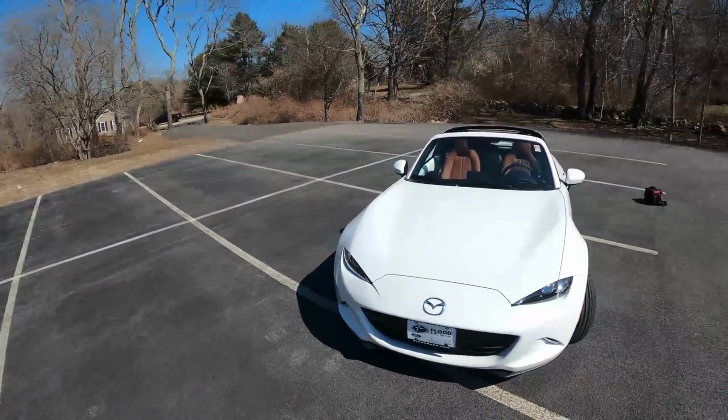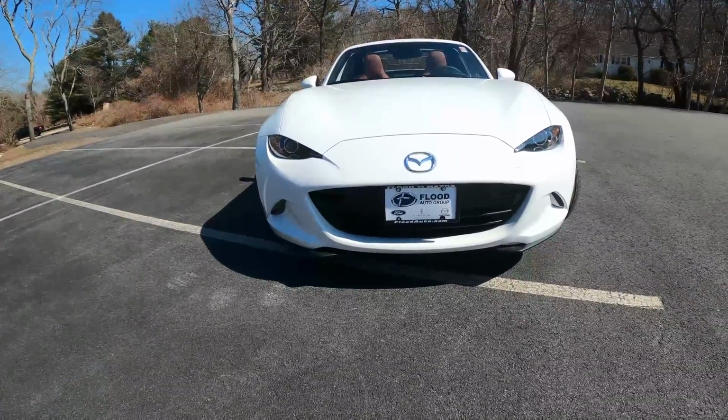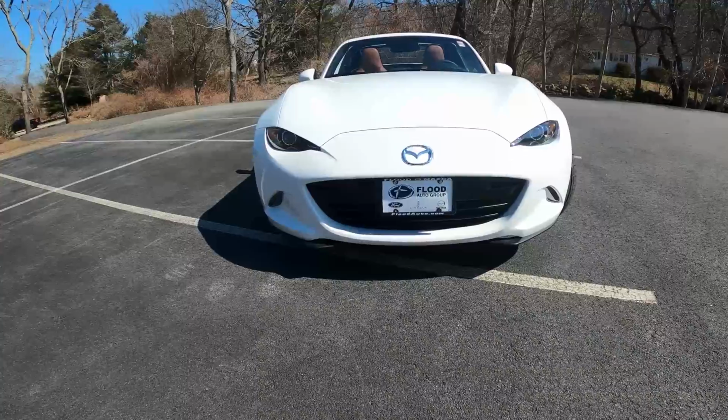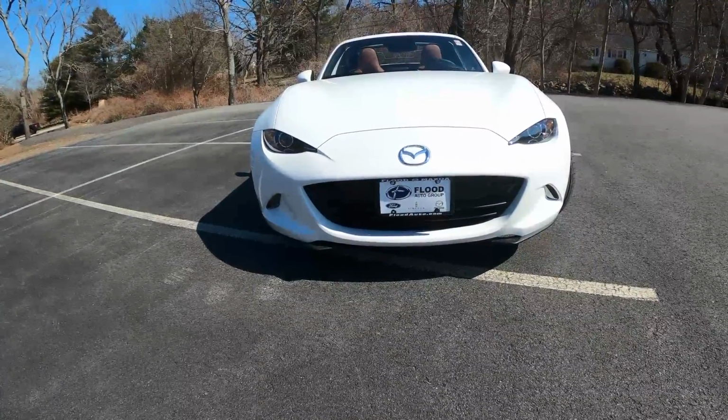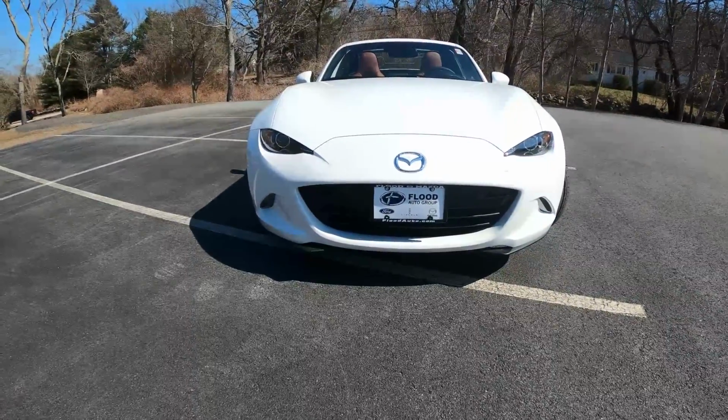Alright, for my thoughts on the exterior of this Miata, I think in the front it looks pretty good. It looks sporty and aggressive while still being, you know, a tiny little Miata. It's not like a big beastly vehicle. Of course, it's one of the smallest on the road, but it still looks great in my opinion.